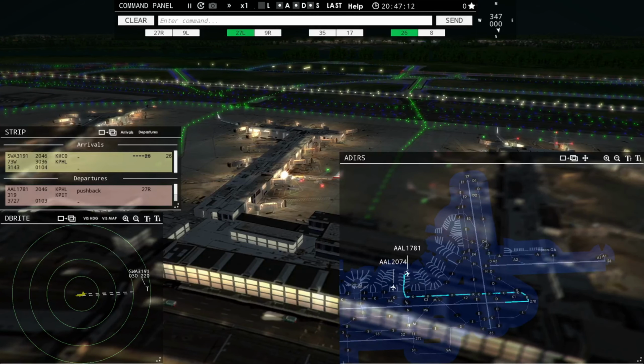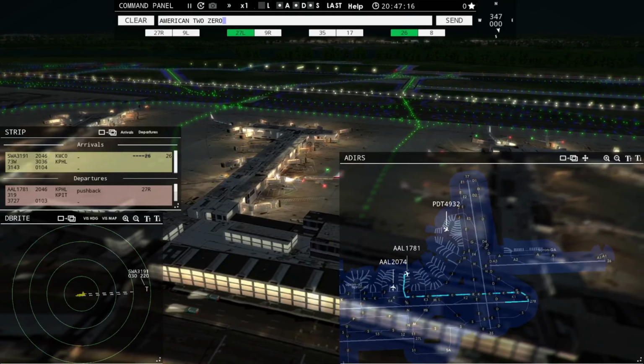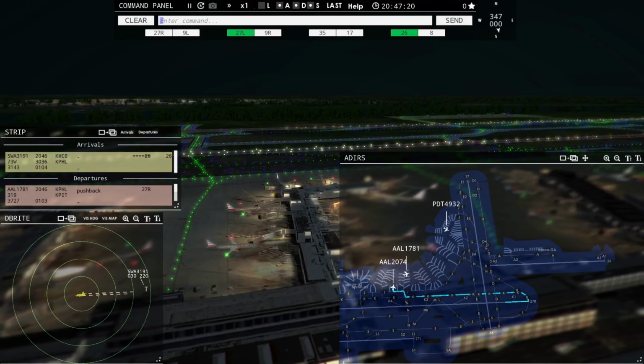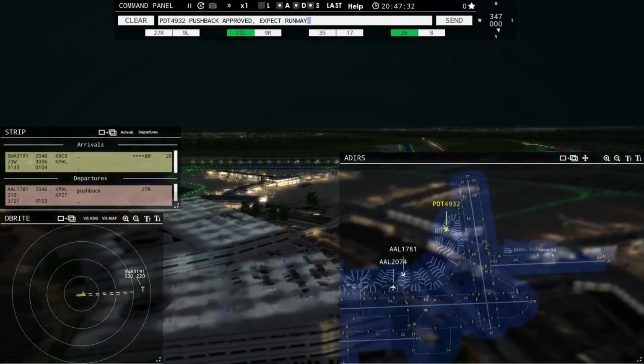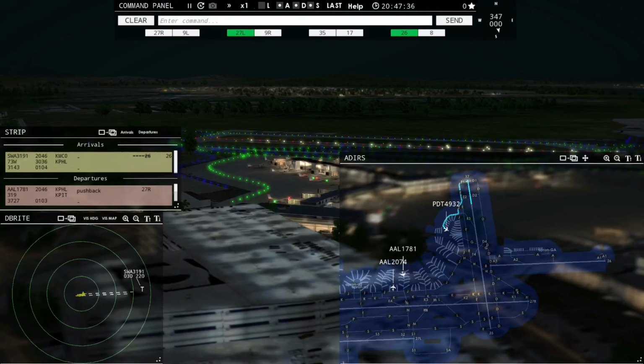He's about 18, 19 miles out. American 2074, pushback approved. Expect runway 27 right. Ground, 27 right pushback approved. American 2074. Philadelphia Tower, Piedmont 49er32 requesting push and start. Piedmont 49er32, pushback approved. Expect runway 17. Ground, 17 pushback approved. Piedmont 49er32.